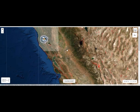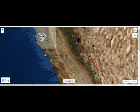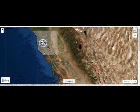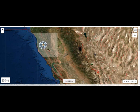Okay, San Francisco, the San Andreas takes 75% of the pressure of the subduction of the Pacific plate under the North American plate. And the Walker Lane fault system takes up the other 25%. Okay, this is basically on the San Andreas fault system on the Hayward fault right there. Okay, that's where it was, and that's our shake map.